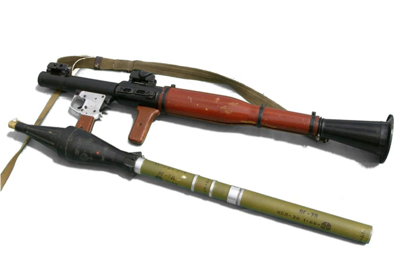Topic: Czechoslovakia. RPG-75. Topic: Poland. RPG-76 Komar. Topic: North Macedonia. M-90 Strela. Topic: Yugoslavia. M79 Osa, M80 Zolja.